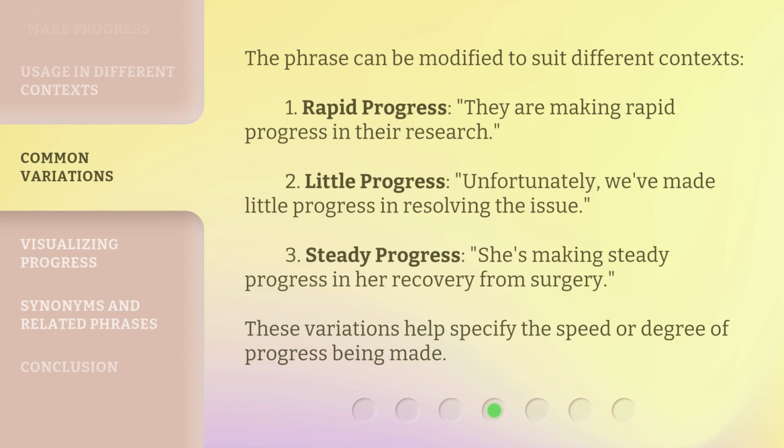The phrase can be modified to suit different contexts. 1. Rapid progress. They are making rapid progress in their research. 2. Little progress. Unfortunately, we've made little progress in resolving the issue. 3. Steady progress. She's making steady progress in her recovery from surgery. These variations help specify the speed or degree of progress being made.